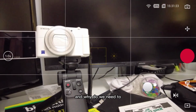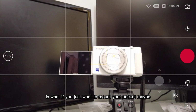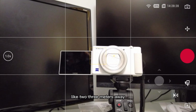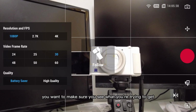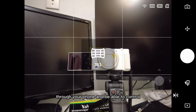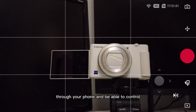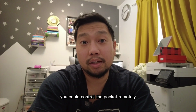And why do we need to? What if you just want to mount your Pocket maybe like 2-3 meters away, take a shot, but at the same time you want to make sure you see what you're trying to get. So now you could access the screen remotely through your phone and be able to control the camera itself. They made it so that you could control the Pocket remotely.